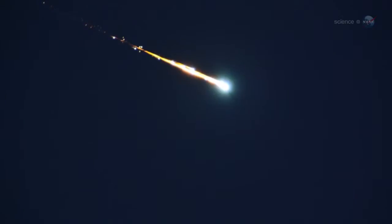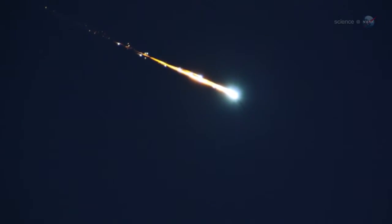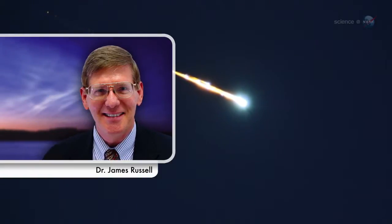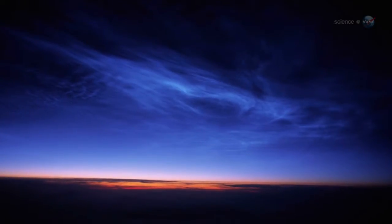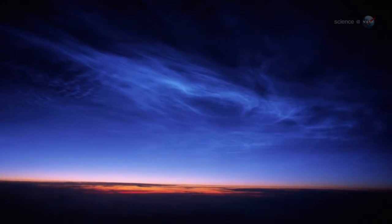"We've detected bits of meteor smoke embedded in noctilucent clouds," reports James Russell of Hampton University, principal investigator of NASA's AIM mission to study the phenomenon. "This discovery supports the theory that meteor dust is the nucleating agent around which NLCs form." Noctilucent clouds are a mystery dating back to the 19th century.